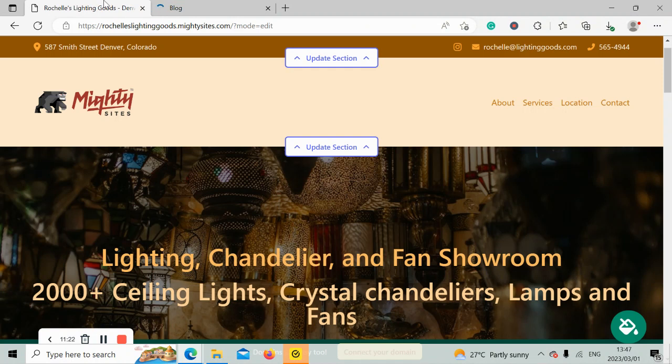If you don't have a custom domain yet and you really want one because you understand with a professional website comes a custom domain, you can now purchase your domain through Mighty Sites. We've just recently added the feature. We're so happy with it. And now we've made it as easy as possible for your websites. We wanted to help you and just make it as easy as possible when it comes to launching that website. So now you can purchase your custom domain through Mighty Sites.